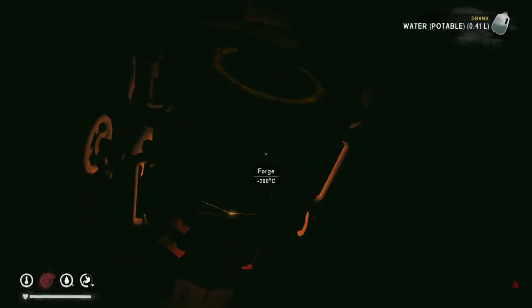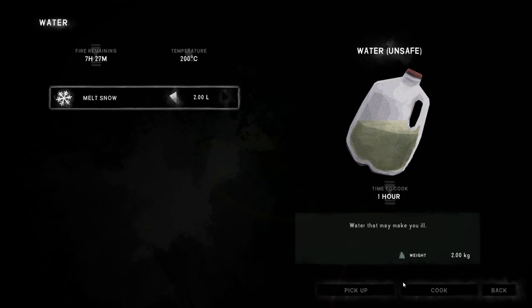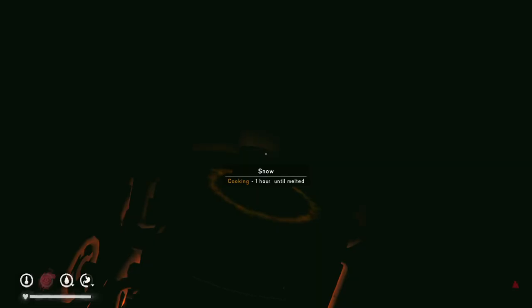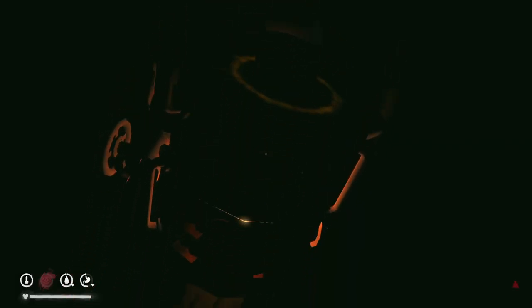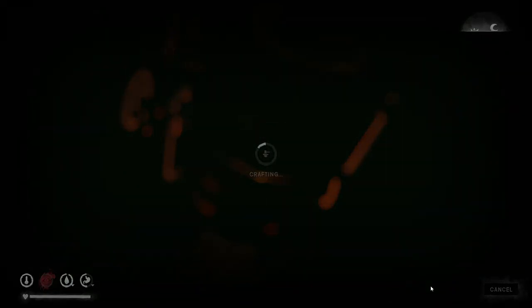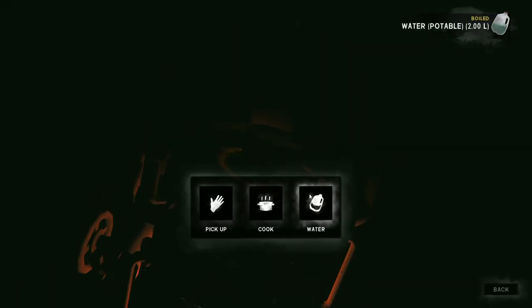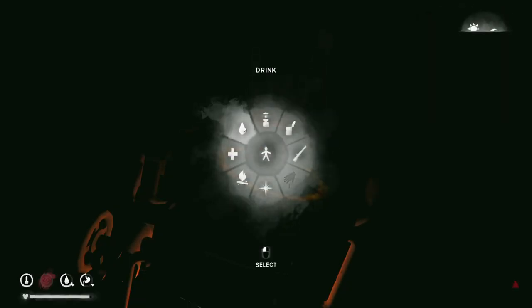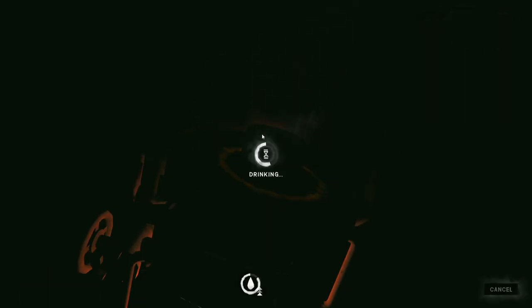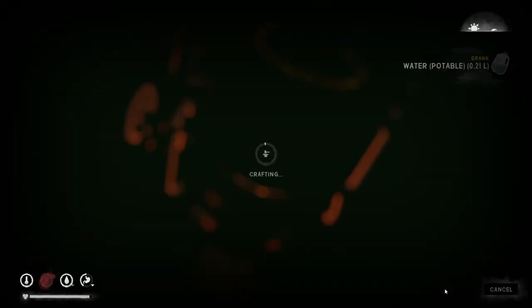We have our knife and our hatchet. And what I usually do is I fill this up to 2 liters, because it's gonna take 2 hours. 1 hour to melt, 1 hour to boil, which means 1 hour here, I can do 4 arrowheads, then I'll get water. I'll do it again. And then we'll make some more porridge. We'll make 4 more arrowheads, then we'll make some more porridge.